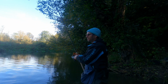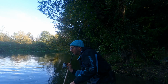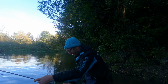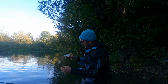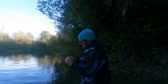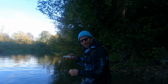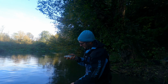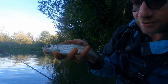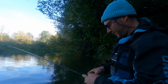I keep hoping for a great big roach to turn up. I think this is a great big dace. There we go. It's one of these big Hampshire dace. Look at that. These dace are cracking. They're absolutely clonking great things. I bet that weighs 10 ounces. Beautiful dace. Lovely. That deserves an up close shot. Look at that. What a stunning fish. Ooh, look at it.